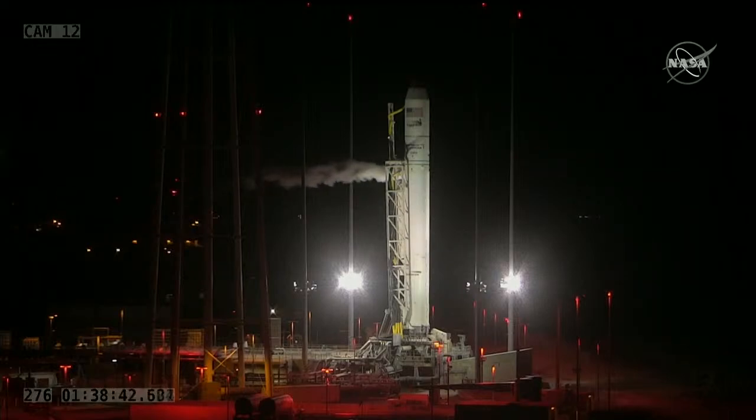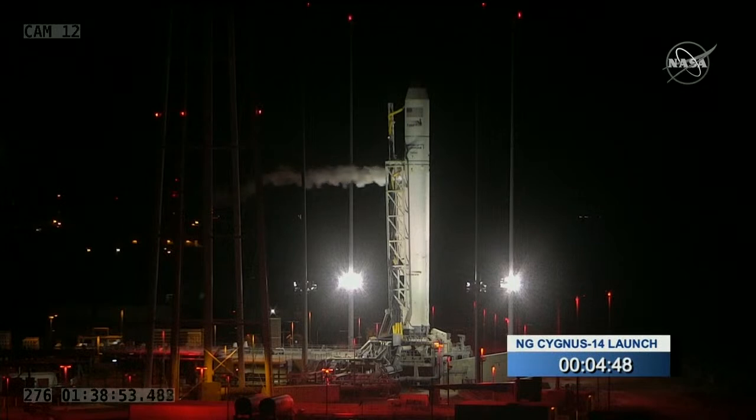And Ops 2, LC, countdown 1, step 399. You're go to initiate engine priming. LC Ops 2, engine priming started. Ops 1, you're go to transfer avionics to internal power. LC Ops 1, avionics internal power on. Standby 5.